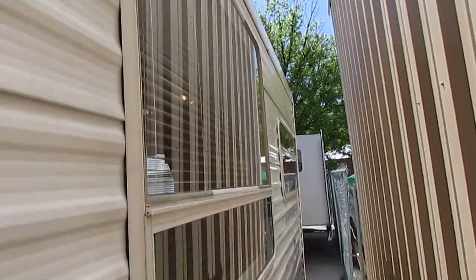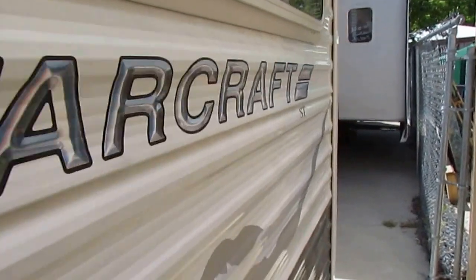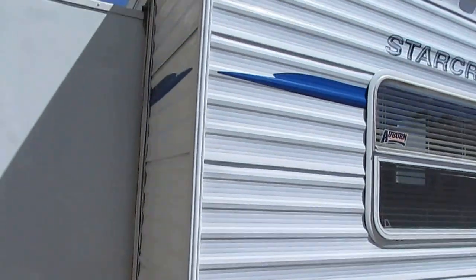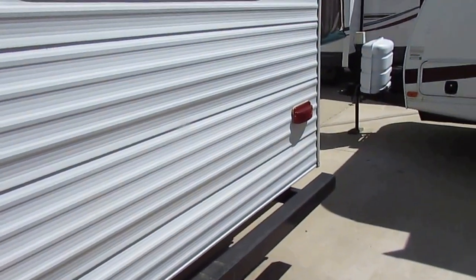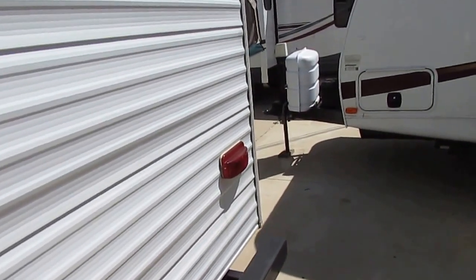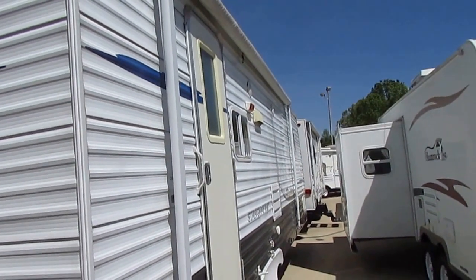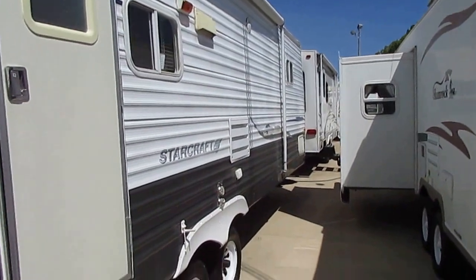As you can see, the slide out looks great. There's no damage anywhere, like dents or dings or anything like that that I can see. You know, the back looks great. You always want to look at the back corners of any RV, folks, because that's what most people hit. They back into stuff sometimes and dent it up. This one doesn't have that. Got the patio awning, that's just like new. It's got outside speakers, so you can listen to your radio underneath your awning.